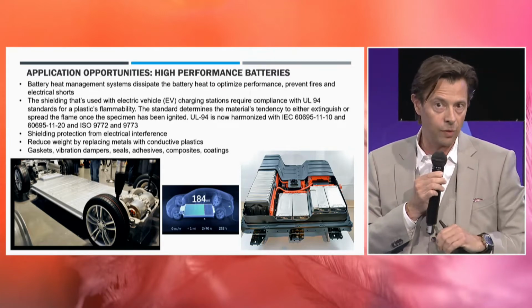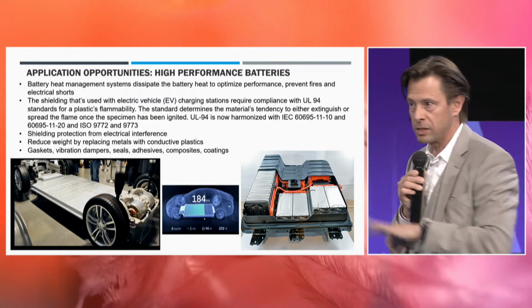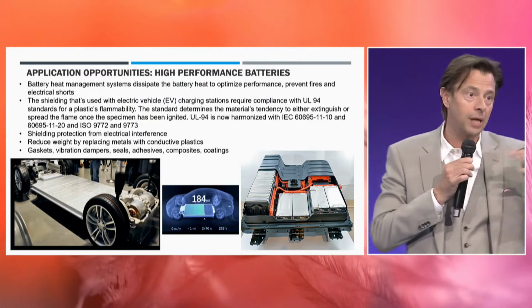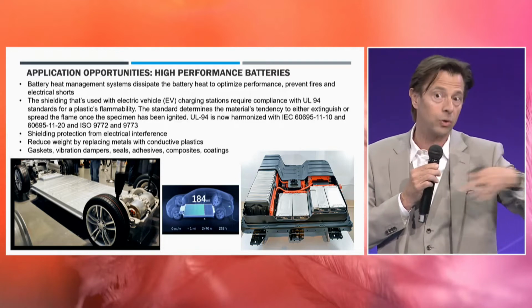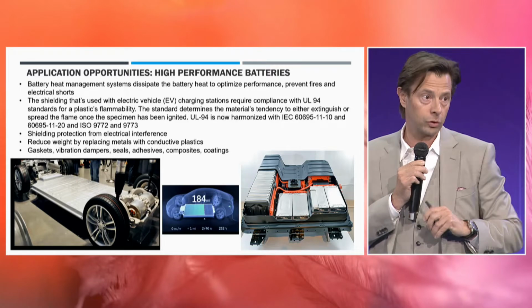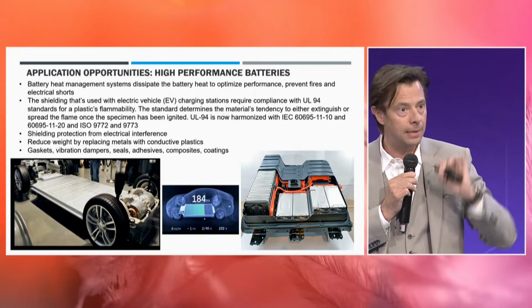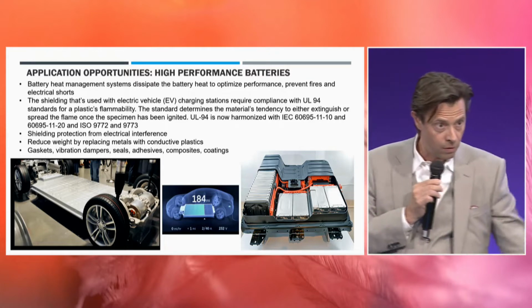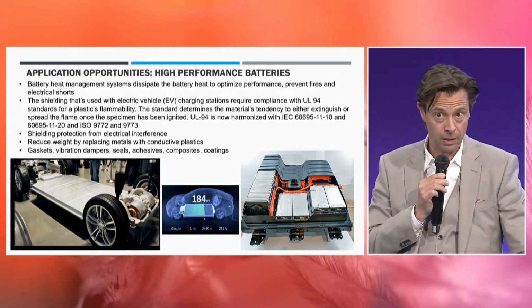Now, this is done with metal right now. There are different opportunities for composite to replace that metal, whether it's a hybrid between metal and composite or a pure composite. It's to be developed. But if you use composite, one thing is clear. It needs to be shielded, because you're sitting on that battery, basically, and during the recharging, there's an electromagnetic field. And this is not good for human beings.